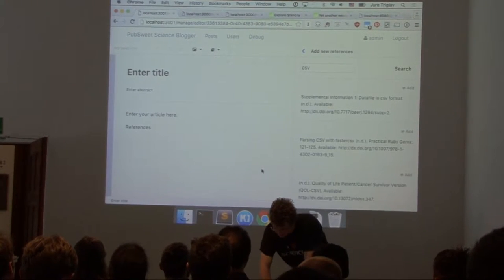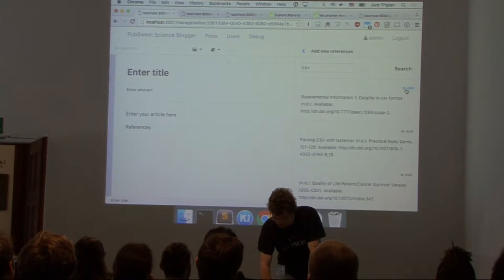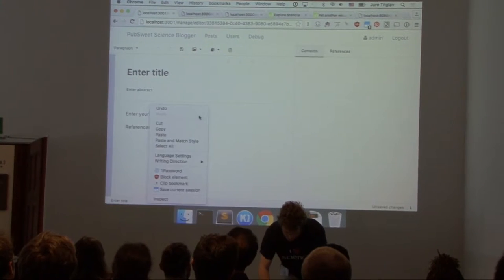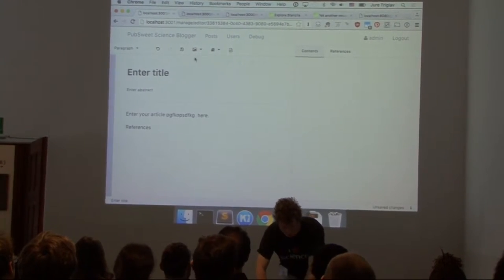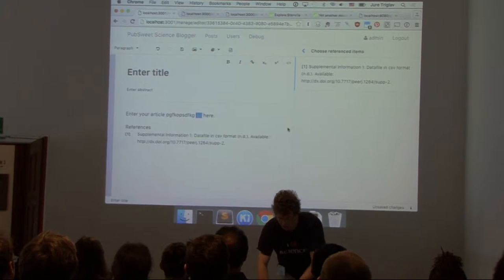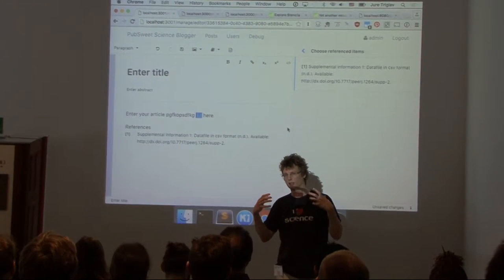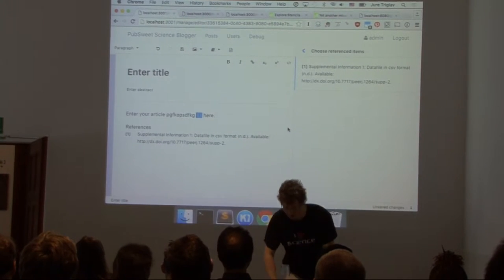There we go. Supplemental information. That's pretty okay for the query that I put in. CSV, that makes sense. So you add the reference, and then in the paper or in the blog post that you're writing, you can insert a citation. You say, I'm citing this supplemental information, and the references build automatically, and the whole thing is in there, like the metadata that is the reference is in the document.